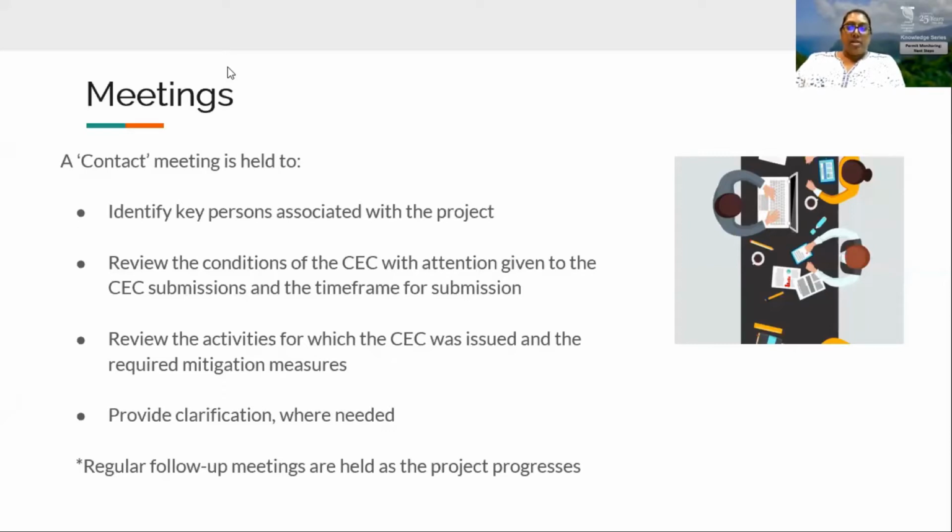The second stage of the CEC is site visits. Monitoring officers conduct regular site visits to assess the compliance of the CEC.